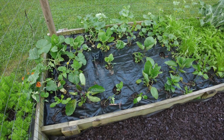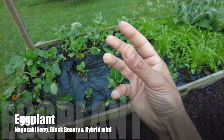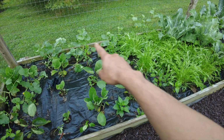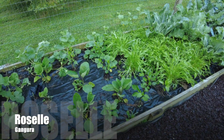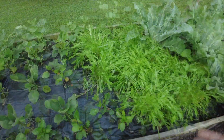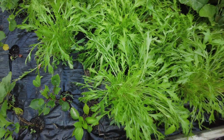The eggplant varieties are mostly Nagasaki Long, Black Beauty and Hybrid Mini. I'm just trying out the Hybrid Mini for the first time, but the Nagasaki Longs do grow very well. I also have Gangura or Roselle, the flower that you can make tea with, and with Gangura leaves you can make sar to put in biryanis and things of that nature.